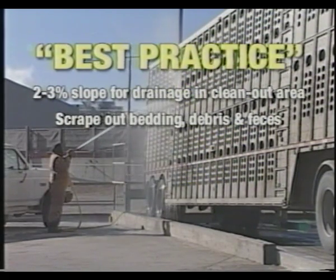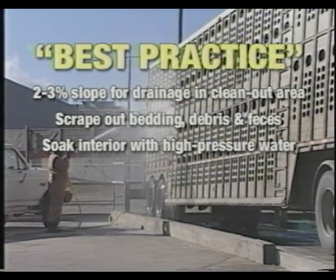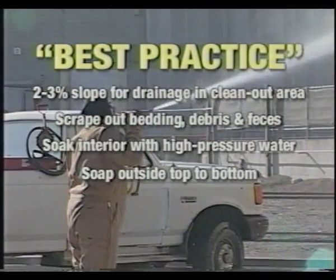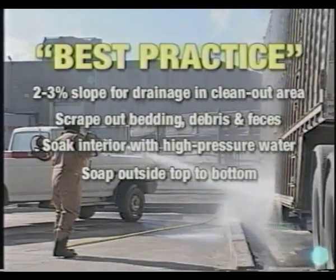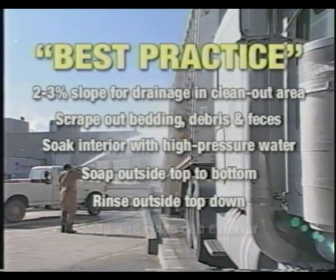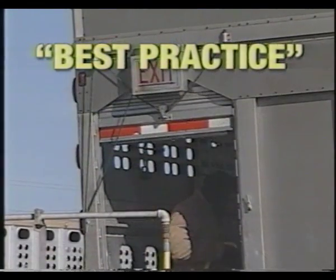Begin by scraping out the bedding, if used, large debris and feces. Then using high-pressure water, loosen feces and waste by soaking the inside of the trailer. While the insides soak, soap the outside of the trailer, working from top to bottom. But don't allow the soap to dry, as it will be hard to rinse and sanitize. Rinse the outside from the top down with high-pressure hot water. Next, soap and wash the cab.